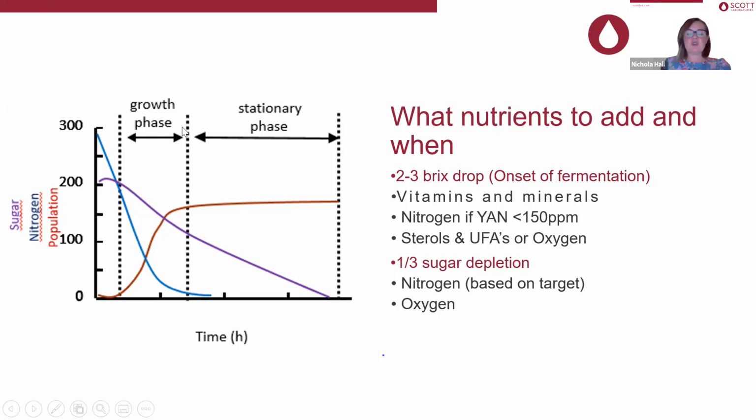And at a 3rd sugar depletion, they're going to require nitrogen. Generally, they're going to need nitrogen irrespective of how much nitrogen you start off with. What will change is how many cells you have, how hot your fermentation gets, and the time it takes to get to a 1/3 of the way through. So that's what the yeast need and when and why.